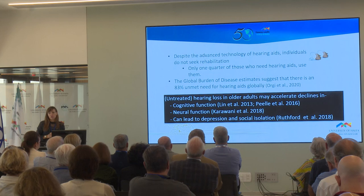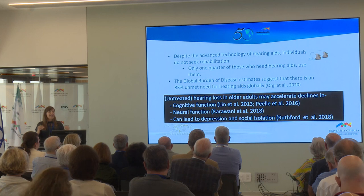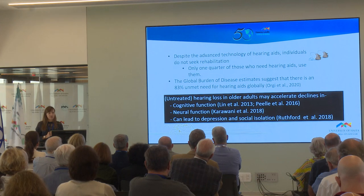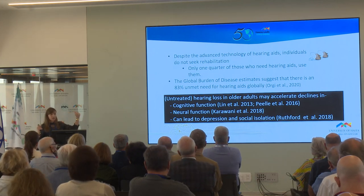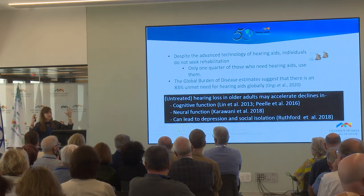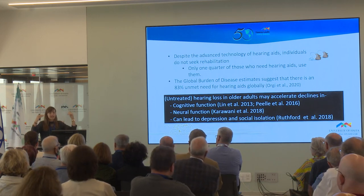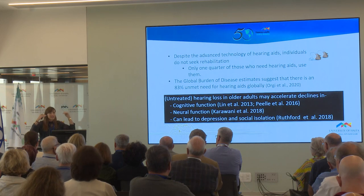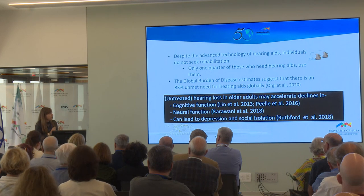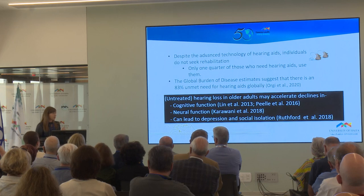Untreated hearing loss in older adults may accelerate declines in cognitive processing, and we've shown that it accelerates declines in neural function. Remember the slide I showed you, these were declines in cognitive processing in older adults with normal hearing. We've seen that in older adults with hearing loss, this decline becomes even more massive. And all of this can lead to depression and social isolation.